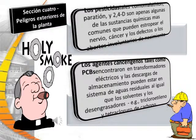Pesticides such as malathion, parathion, and 2,4-D are just a few of the more common chemicals that can cause nerve damage, cancer, birth defects, or miscarriages. Cancer-causing agents such as PCBs are found in electrical transformers and storage dumps and can be in the sewage system, as can solvents and degreasers such as trichloroethylene or carbon tetrachloride.